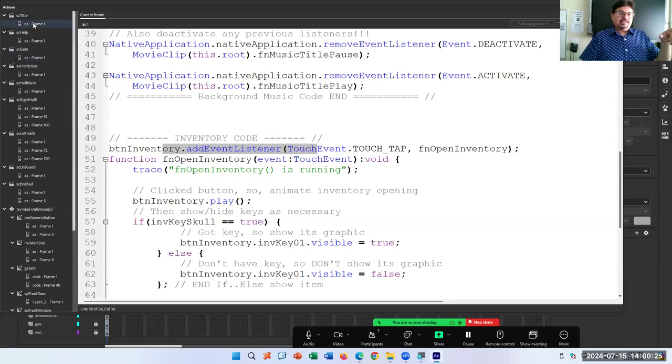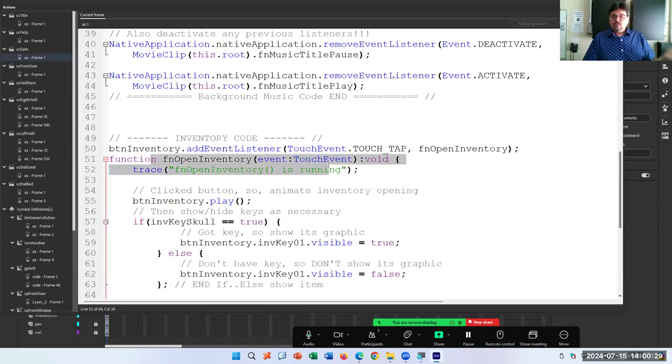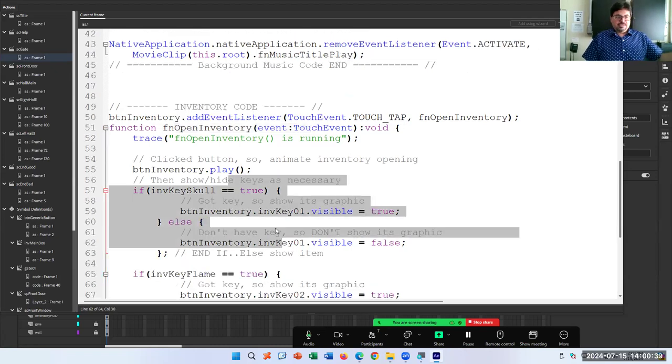When we go from the title to the first scene, we've loaded the open code into memory, and it's going to stay there until we remove it. We're never going to remove it. So the how to open the inventory and show hide is going to be in memory right away as soon as we start the game.